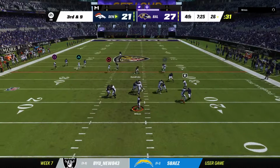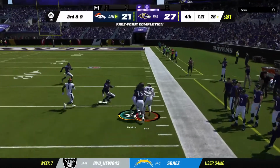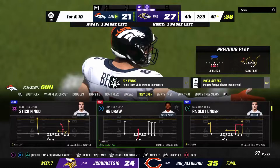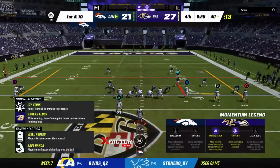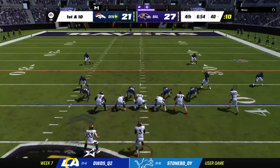This is 3rd and 9. Looking for his tight end on the corner. It's complete. And he's able to get this to the 40-yard line before he's out of bounds. Well, that's how you convert on 3rd down with an explosive gain of 34. So the big play moves him all the way across midfield to the 40 now for 1st and 10.